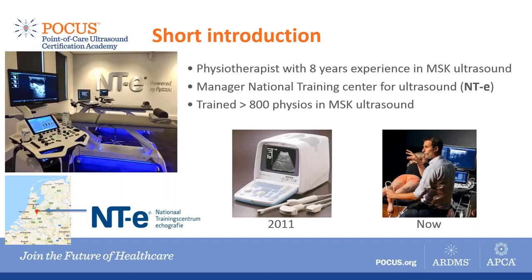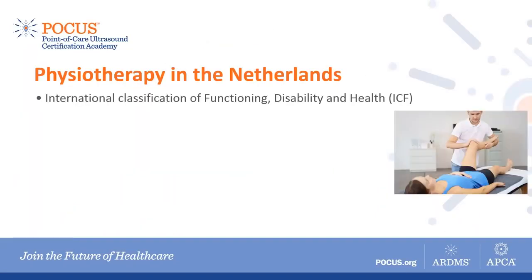So if you could advance the slide. Yep, thank you. So first, let's start off with a little bit of background on physiotherapy in the Netherlands to get a good idea of how this works, because in every European country this is different.